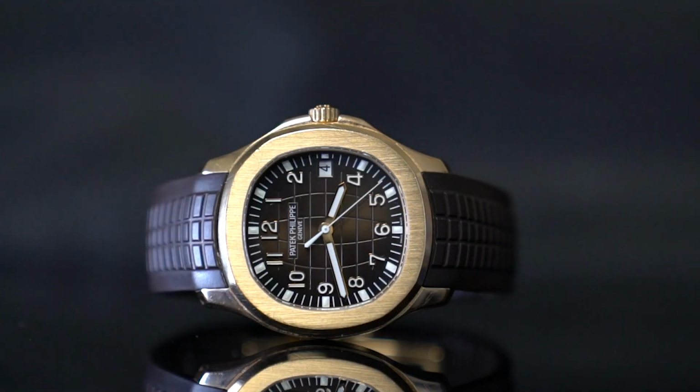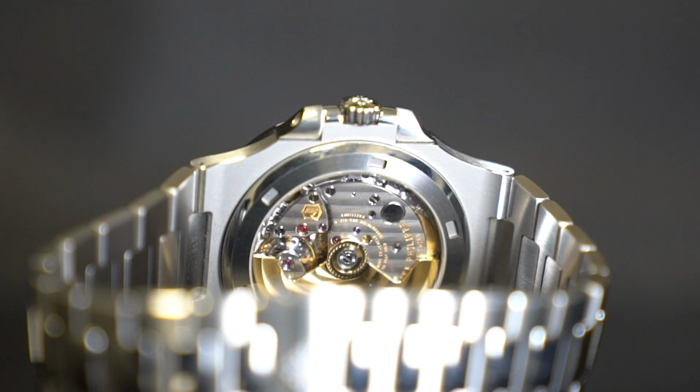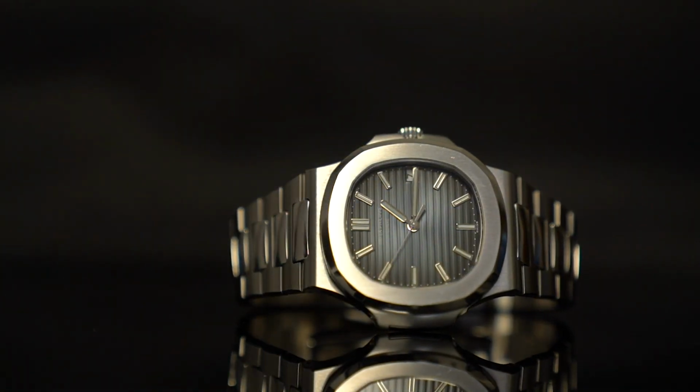Patek Philippe, as we all know, is a legendary watchmaker who's been producing watches in-house since 1839. And they came out with some news last week that rocked the watch world. They discontinued the hugely popular and highly coveted 5711 blue dial, which we have here. This watch, since its release, has been really popular, and it was really quite a shock that they discontinued it, especially after discontinuing the white dial 5711 last year. But now they've discontinued them both, it brings to the question, what are Patek's plans for their flagship Nautilus model?